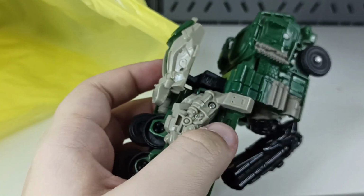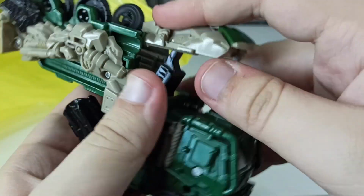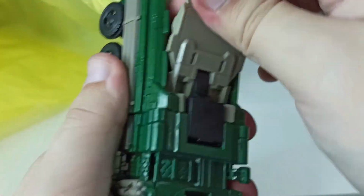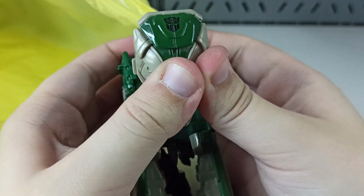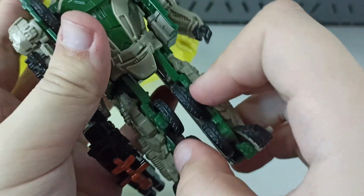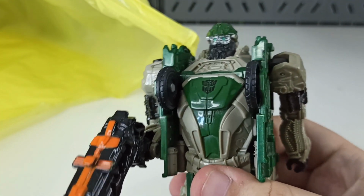Next up we have... oh, this is the fast action Butler Hound. And I really don't know how to transform him. Oh, so here's Hound. Does he transform when I pull on his gut or something? Oh, so here he is. I know he's supposed to have a quick firing mechanism which lifts up his gun and they go psh, psh, psh, psh, psh. But I don't know how to do it.